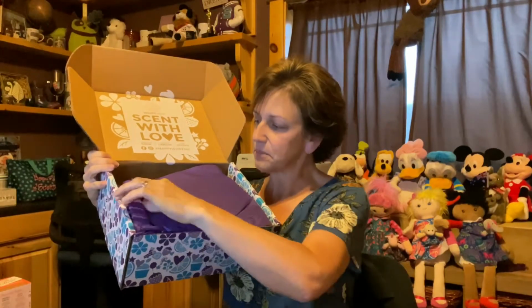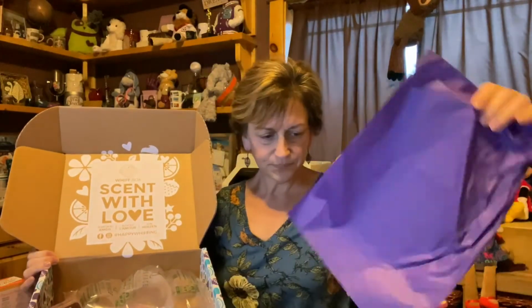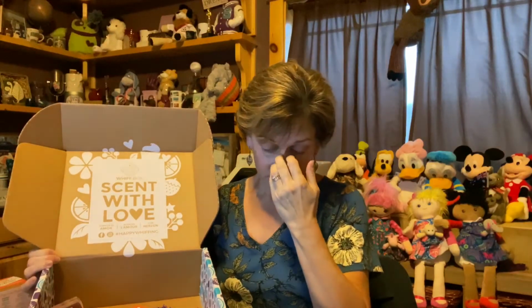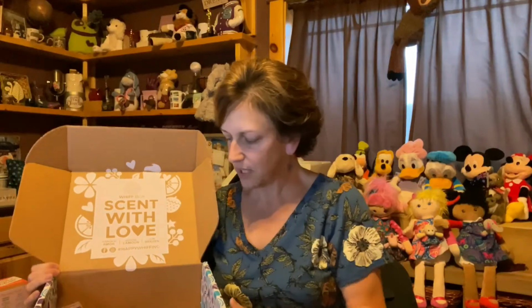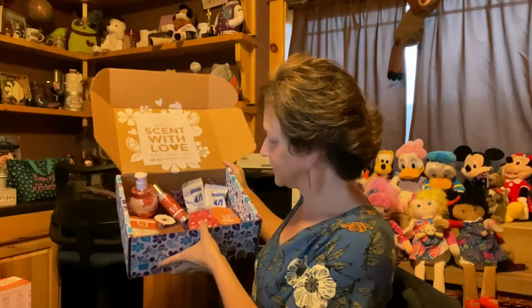Okay, now we get to dig in a little bit. So there's some purple paper on top that we will remove. There's also a space thing, like to help fill in the box while it's traveling. And then of course it all settled. So let me make it look nice and pretty first before I show it to you. There, that looks a little bit better than it did. Ah, see, that's what happens. Okay, let's dig in, shall we?